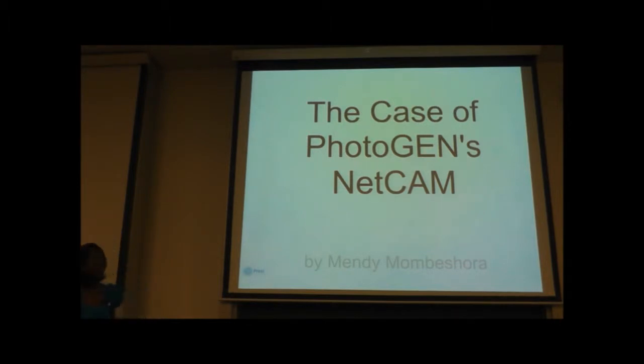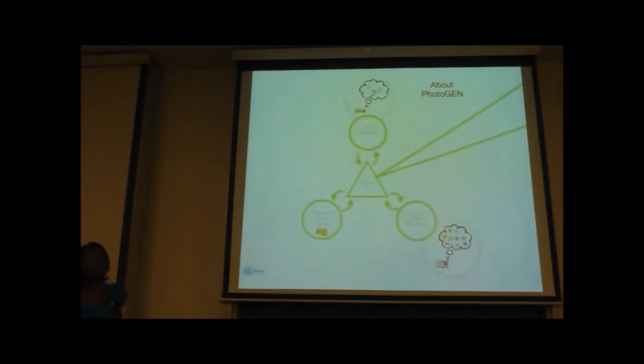This is a case that I designed to introduce the concept of three-dimensional concurrent engineering and to highlight its potential benefits in an industry-based setting. So, introducing Photogen. Photogen is a company that specializes in the design and development of cameras.